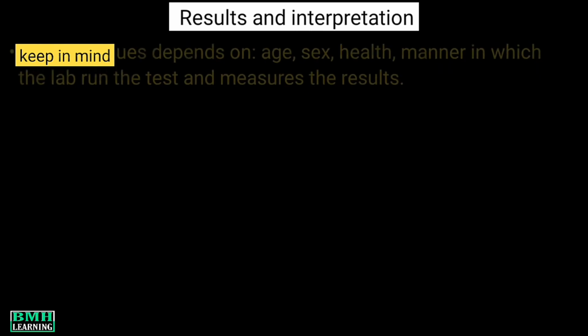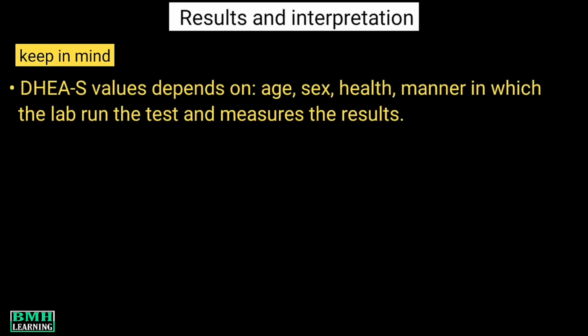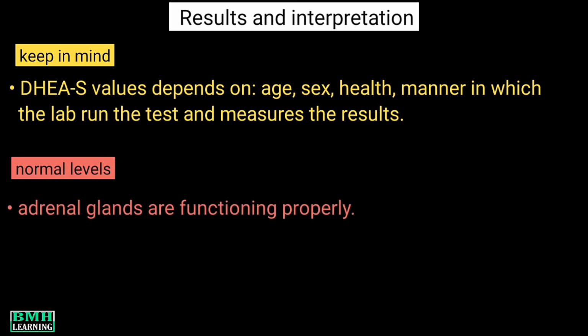Keep this in your mind. The normal values for DHEA-S depend actually on your age, sex, health, and also the manner in which the lab runs the test and measures the results. If the levels are normal, it simply means your adrenal glands are functioning properly.